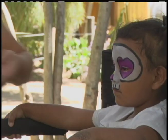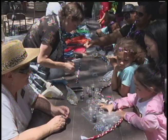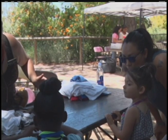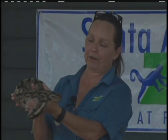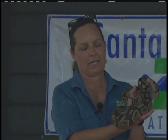Face painting, as well as arts and crafts, were just a couple of the activities used to spread awareness. Parents and children learn together the importance of preserving the environment so that future generations may enjoy our planet as much as we do today. The Santa Ana Zoo provides a sanctuary for anyone looking to make a difference.